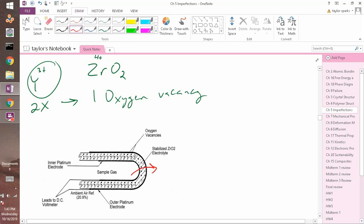In the same way that if I wanted to, I could put a bunch of vacant seats in here, and then I could awkwardly kind of climb over people, and I could move through this material. It's not like it's super easy. It's not like it's great conduction, but at least there is some conduction there. It's exactly what's happening here. Now, for it to happen, an oxygen molecule is O2. That has to split. You have to get an oxygen ion, so you have to give it electrons. It becomes oxygen 2-, and now it can travel through. Oxygen gas cannot travel through, or this device wouldn't work.